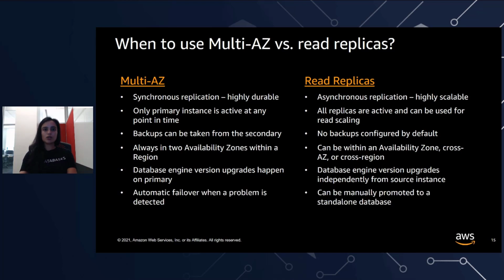And then last thing with multi-AZ, you do get automatic failover. So while you can promote a read replica to be a standalone database, this is not automatic. So you would have to go in and manually do it or write a script to get it promoted. In reality, we do see customers that use both multi-AZ and read replicas. They'll use multi-AZ for their production workloads, and then they'll have read replicas off of that multi-AZ configuration.